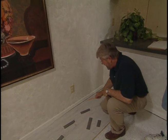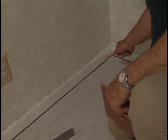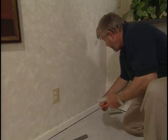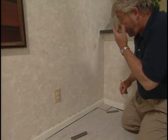Right down here, there's a gap that goes from almost nothing here down to almost 5/8 of an inch down here, which means that this end wall has a bow in it. So in order to get a good fit, or the proper fit on this end board right here, I'm going to have to cut it to match this curve in the wall.